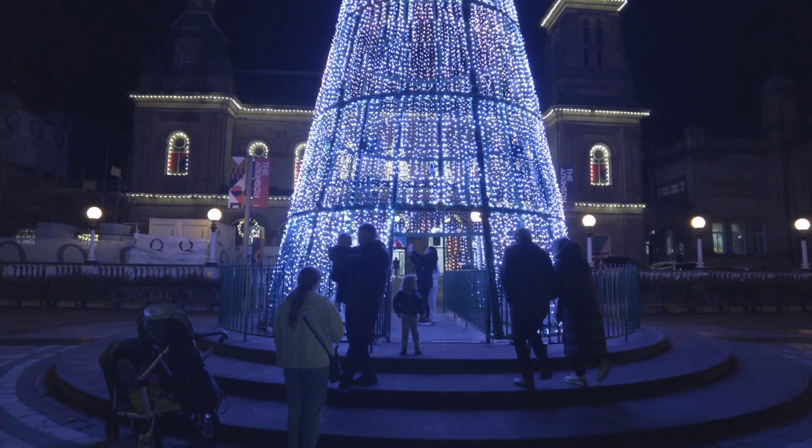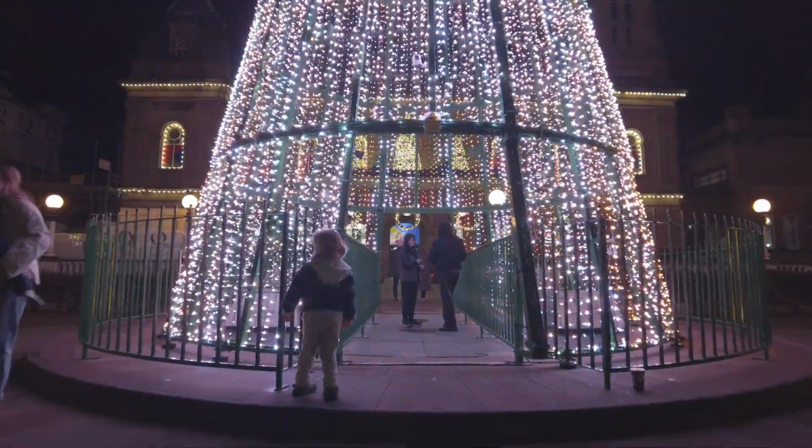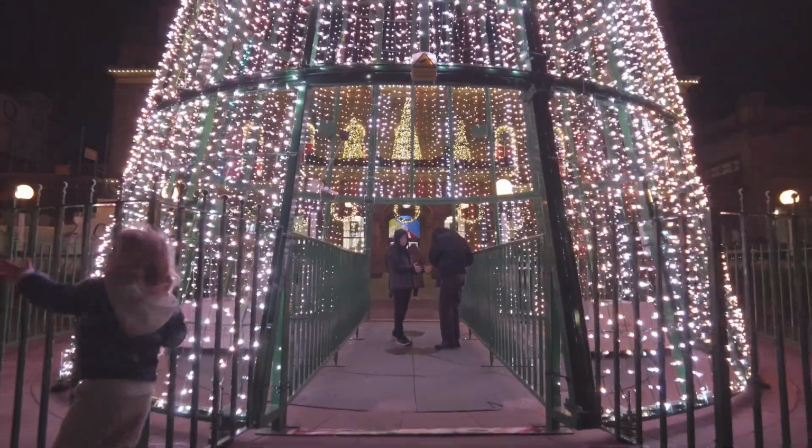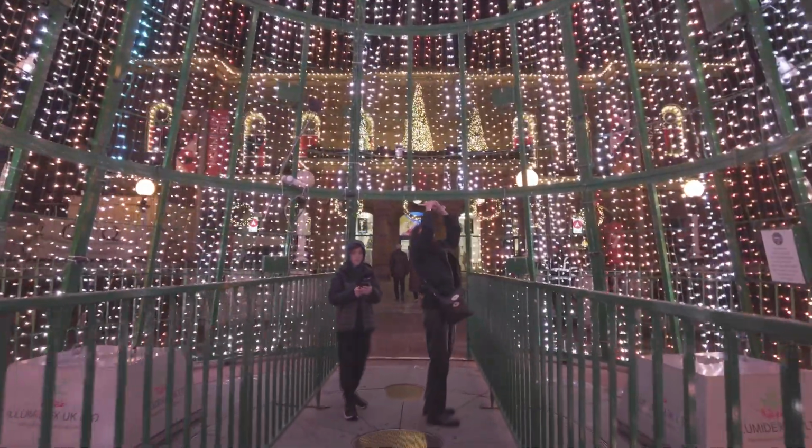The only way to see the full extent of this giant cone was to film it from across the road or from the side. But I could see that people were walking through the middle and I wanted to go at that, so I did. I walked into the cone and the lights went out.